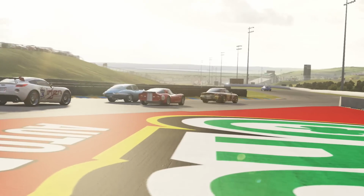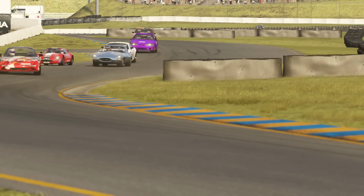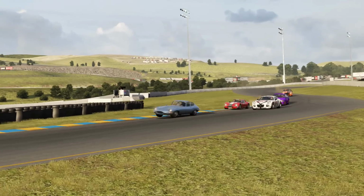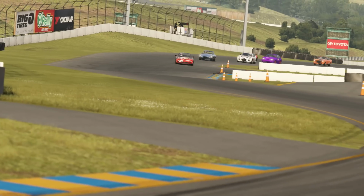The Mazda continued to make a really rather large train of cars throughout the entire race. The E-Type, the Alfa, the Pontiac all took turns at trying to find a way past this RX-7, and none of them could quite get it past. The Pontiac going around the outside of the Alfa, losing two positions.